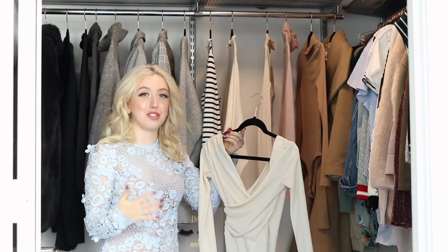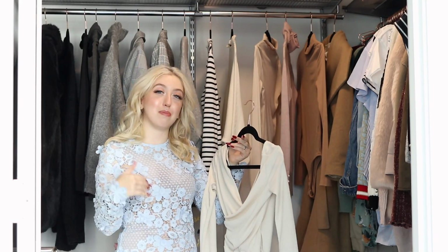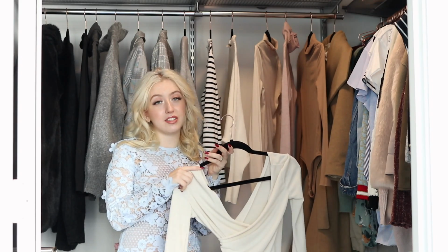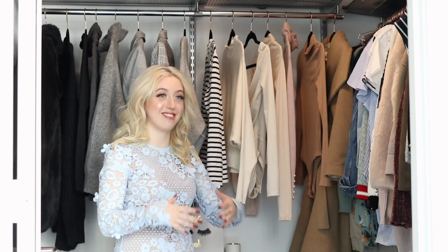So I have a couple of tips for creating that perfect walk-in closet, and one of them is that you should have matching hangers. It's gonna look messy if you don't have matching hangers, and I got all of mine at TK Maxx and Marshalls. Now another tip if you want to create that perfect walk-in closet that's Pinterest worthy, and that's really my aesthetic. I know it's a little bit too much for some people, but I love it and it really inspires me.